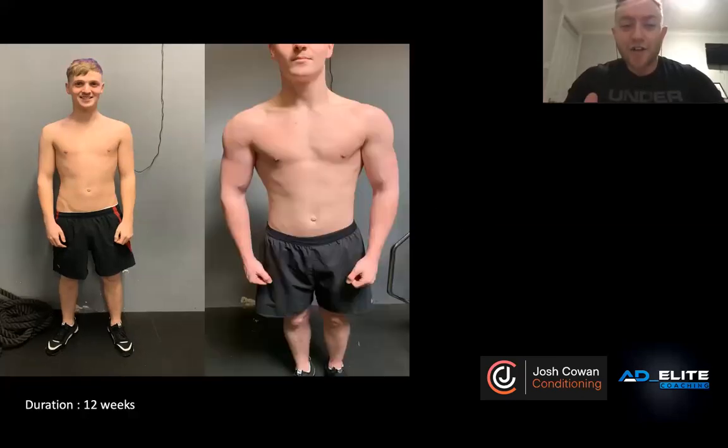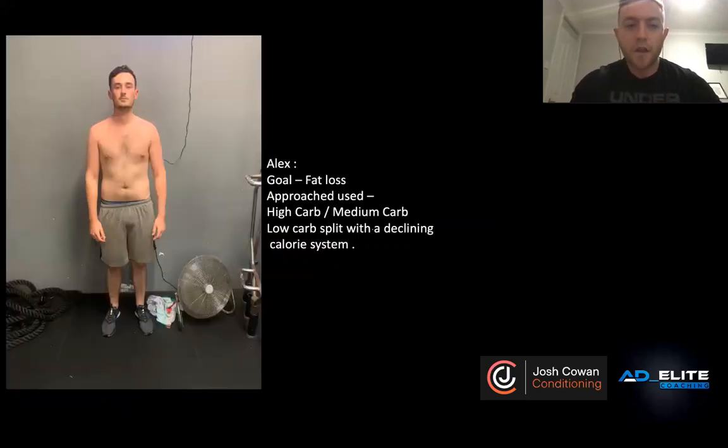On Sean's transformation, on his non-training days, I think we kept him at about 300 grams of carbs. On his training days, some days we spiked to nearly 1,000 grams of carbs. But keeping that utilization of food so low on non-training days, you can still build a hell of a lot of muscle tissue. We have Alex, who I know is watching right now.